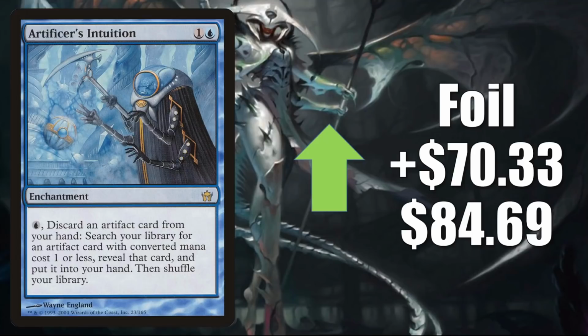This is most likely a case where sellers are trying to stay ahead of the spike by pricing the card higher than it really should be, but it doesn't mean they wouldn't accept a fair offer. It does throw the data off a little bit, though.